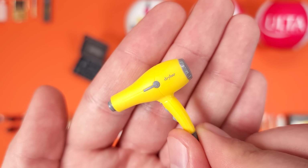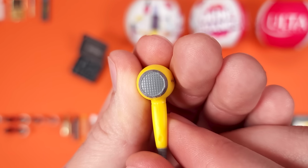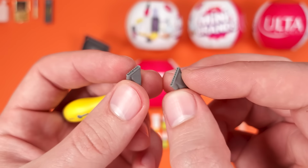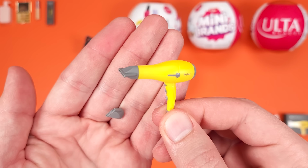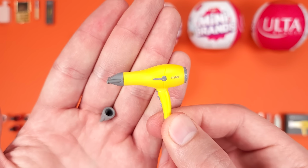Alright, here's a closer look at the hair dryer. It's looking pretty good, pretty detailed. I like that even the part here at the back, you can see that little grill. Then of course it comes with two little attachments which almost look identical. I guess one of them is a little bit more wide. So let's put one on. There we go. Looks a lot better now, a lot more complete. Of course you don't have the cord, but I think it's a great mini.